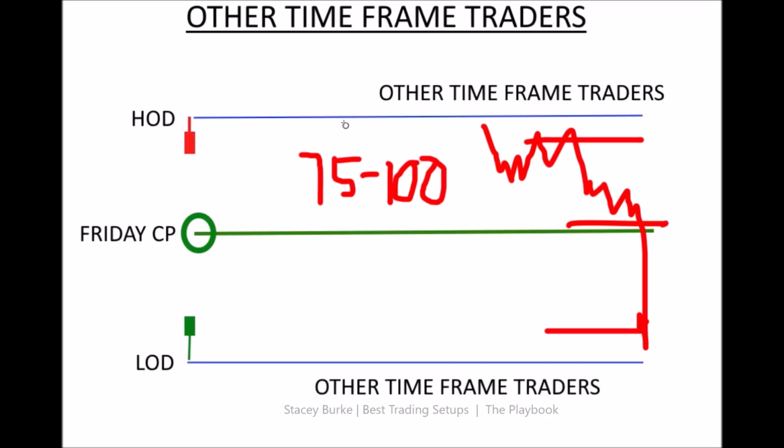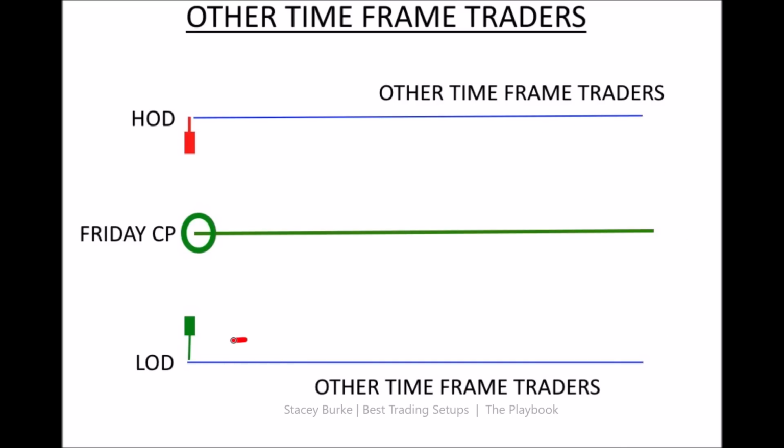So with those types of days, I want to be darn sure that I have a trade setup that's going to capitulate quickly and not be sitting in a choppy, wicky market trying to guess which way to go. So I'll repeat this again. I'm looking for setups that come off the levels.